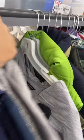Vineyard Vines. This is only $7.50. It does have an embroidery on it, though. We'll leave it because it has an embroidery. Not really trying to mess around with embroidered ones. If it was North Face, I'd pick it up. But it's embroidered Vineyard Vines.